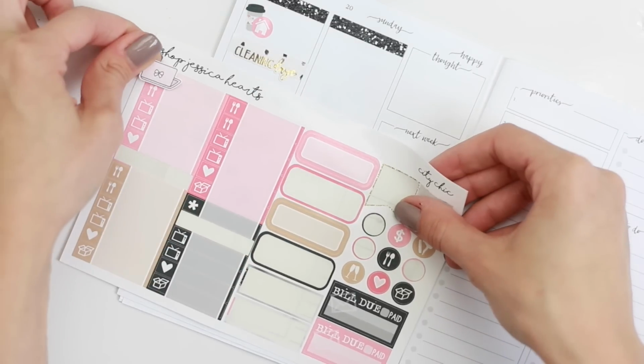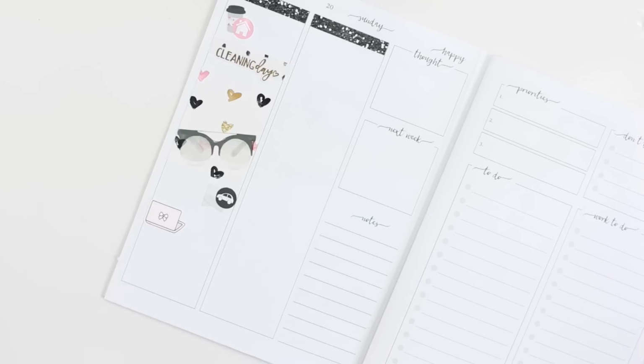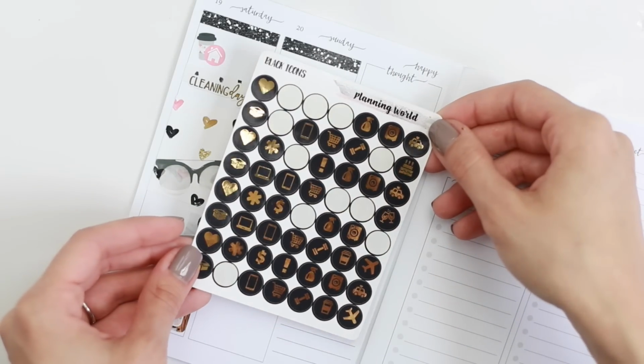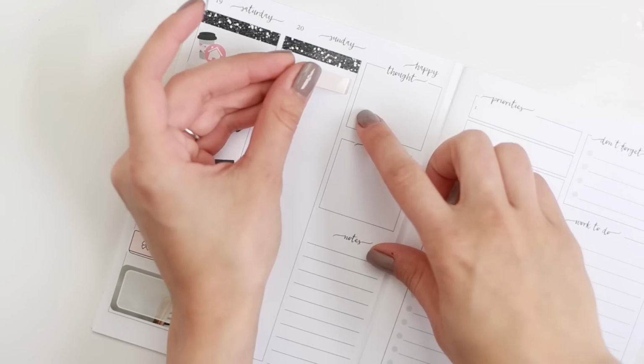And then I do want to set aside some time just to send a few work emails, so I pulled in a pink laptop from Tickled Pink Planning to mark that. And then I put down one of the half boxes from the kit just to save a place if Marvin and I end up going to grab dinner or something like that.